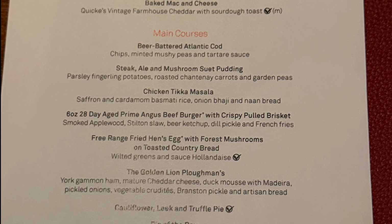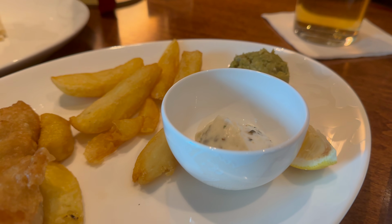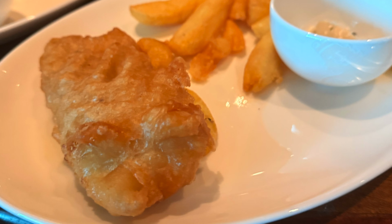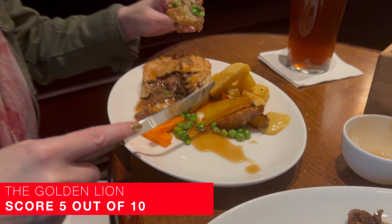What did you think about our experience in here this time? I was very disappointed. Me too. Whilst it might not look bad on there, the batter was soggy, the fish was wet inside, the peas were cold. It was not a good fish. And you forgot my chips, so I had to share yours. The duck pancakes, that duck bit was actually the best bit, but we've only given it a 5 out of 10.